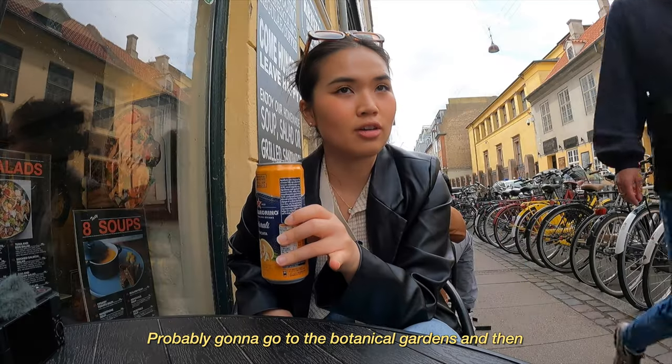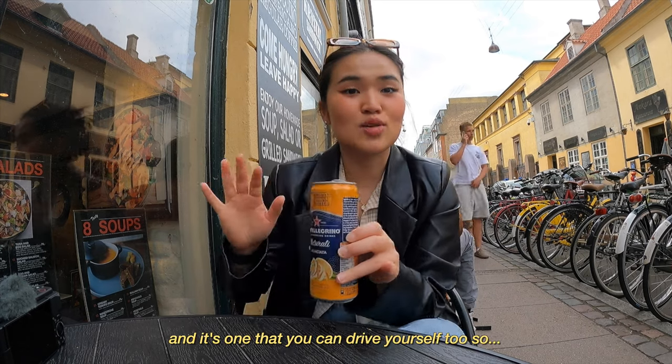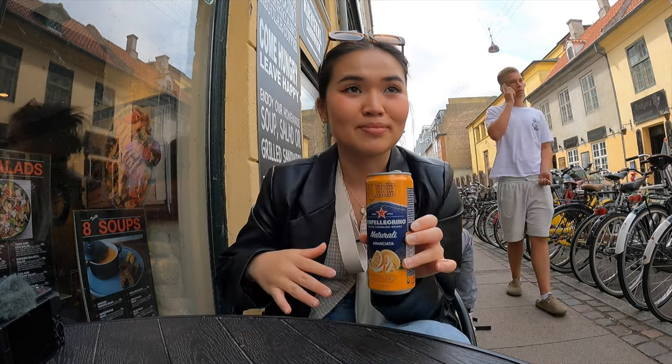We're probably gonna go to the botanical gardens, and then we rented a boat to ride along the canals, and it's one that you can drive yourself, so wish us luck.